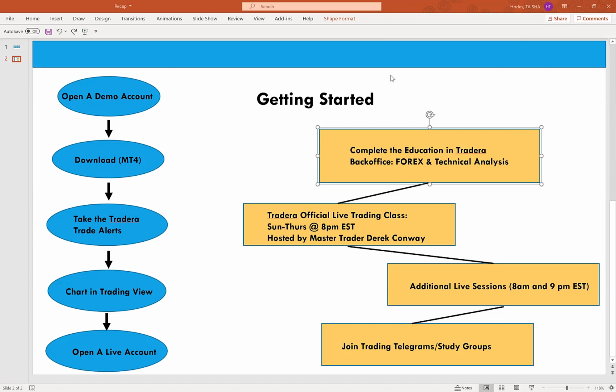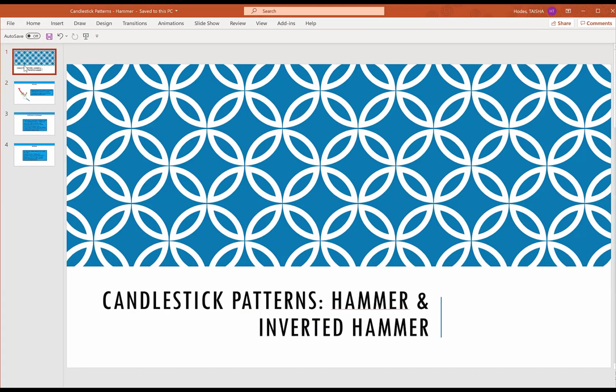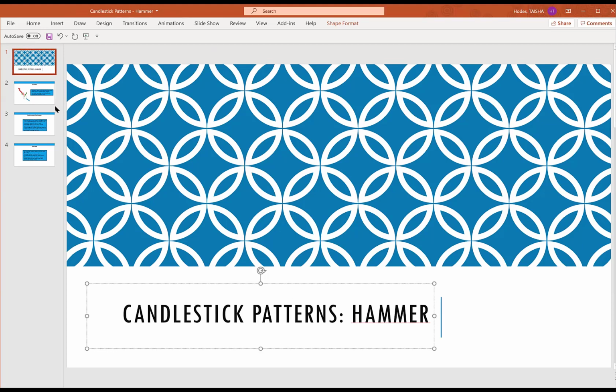So give me a second, and I will share my screen. What we want to start discussing today will take us some time to go over, but we just want to keep it high level, keep things kind of simple, and just give you some more nuggets. We're going to go over candlestick patterns, and we're just going to do the hammer this evening.